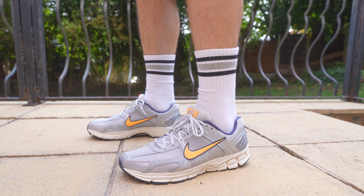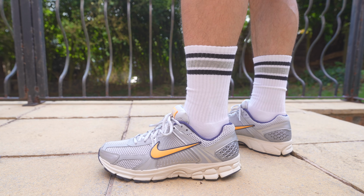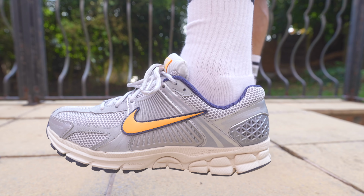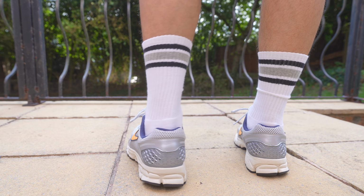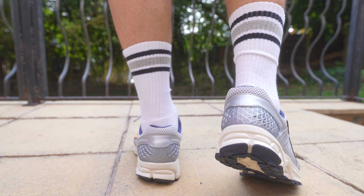I think last place though is the Vomero 5s, just because it doesn't feel that premium. And not being too far off in terms of retail price, it's kind of a shoe that, if I didn't get these on sale, I wouldn't actually have gotten. And again, it all depends on the colorway you're after. Some colorways are more premium than others, but generally though, the Vomero 5 isn't the most premium feeling shoe. And for the retail price, you kind of want a bit more.